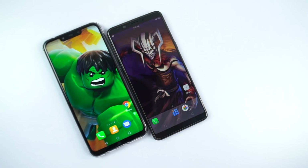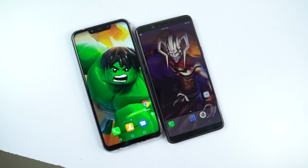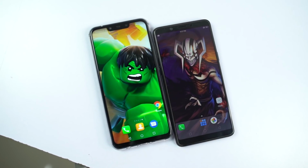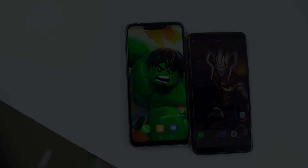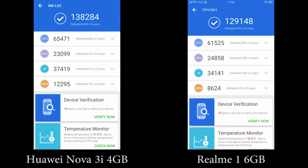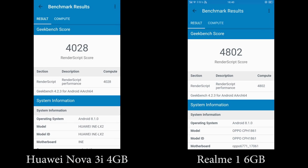Huawei Nova 3i sports a Kirin 710 processor with Mali G51 MP4 GPU, while the Realme 1 sports a MediaTek Helio P60 processor with Mali G72 MP3 GPU. Now these are the Antutu and Geekbench scores. Purely based on benchmark scores, Huawei is definitely better. So let's see how they actually perform.